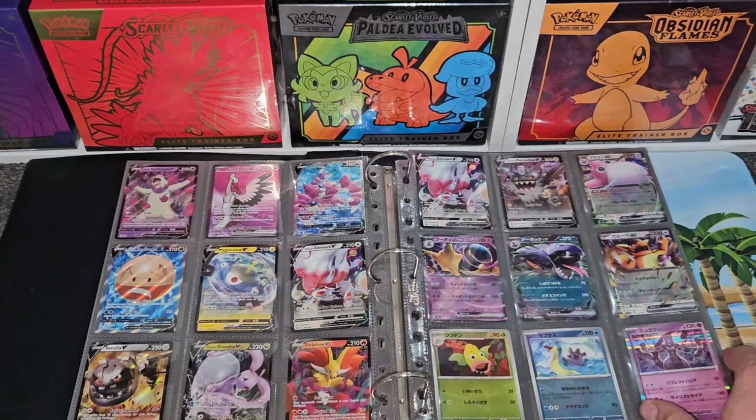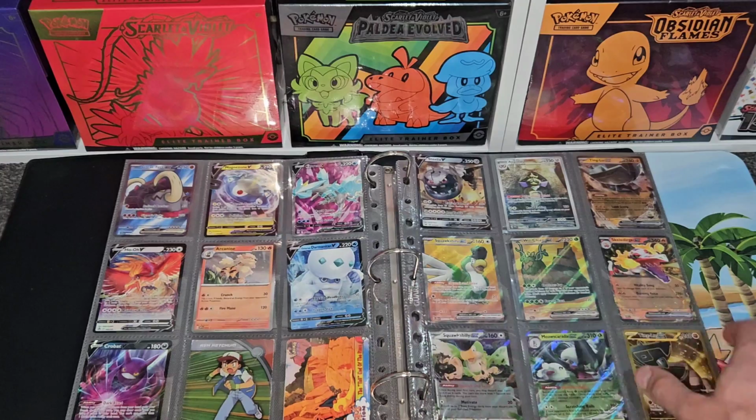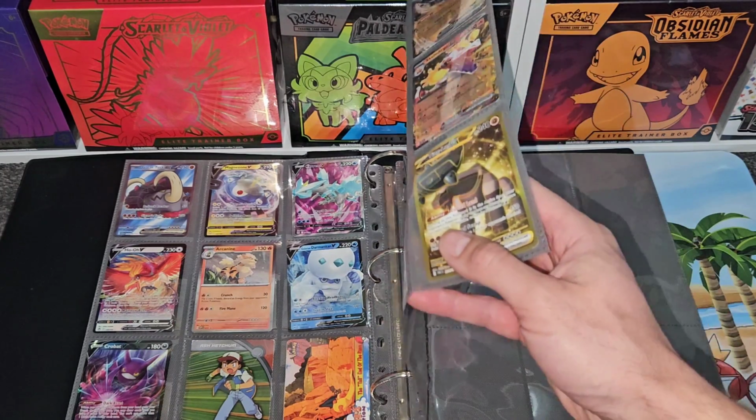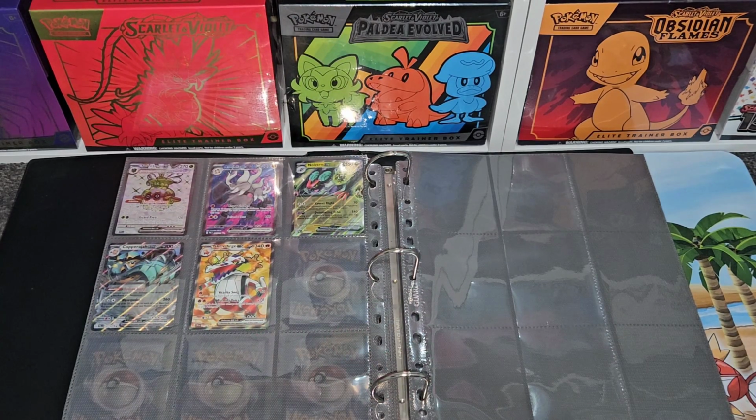As I was saying, there's not a great deal of value sitting inside here. I don't know, it's probably worth a couple $100 all up, including those base set holos and the Rayquaza from Silver Tempest. So nothing overly exciting in there.